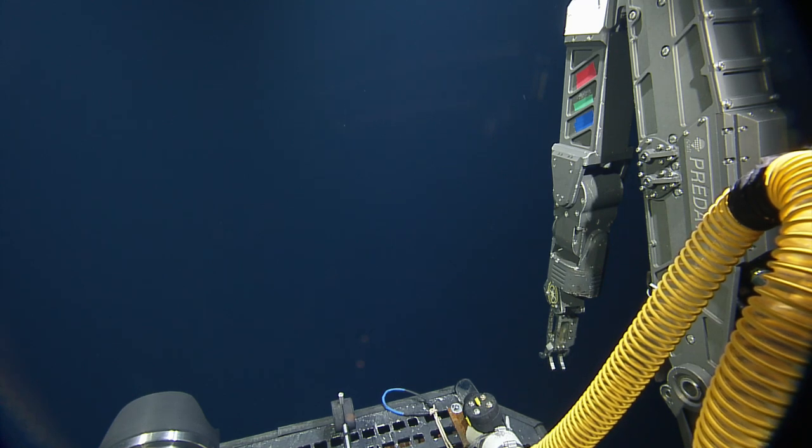All right, we have about 20 minutes to bottom-ish, maybe 25. Nice. So we're at 2,550 meters. And we're diving to 3,200, the deepest dive of the expedition so far. We'll reach bottom in approximately 23 minutes.